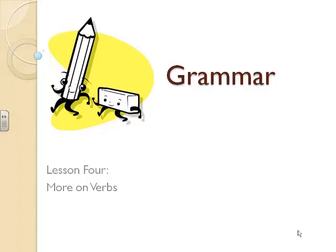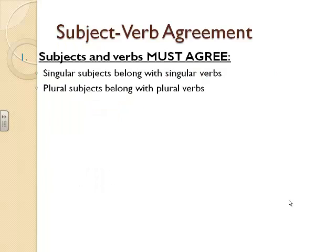Now, this is more on verbs. This is a very important lesson because we're dealing with subject-verb agreement. Subjects and verbs, or subjects and predicates, must agree. So singular subjects belong with singular verbs, and plural subjects belong with plural verbs. Now, that should be pretty obvious to us, but this is actually something that students do incorrectly all the time.